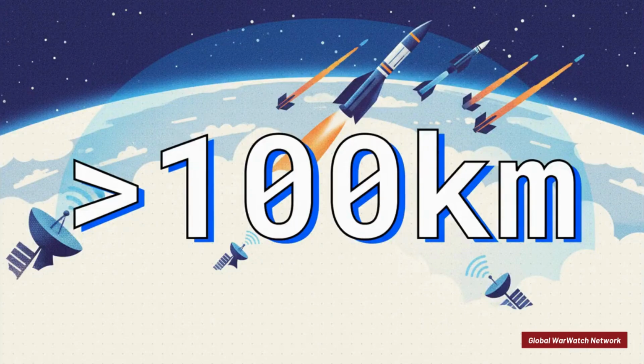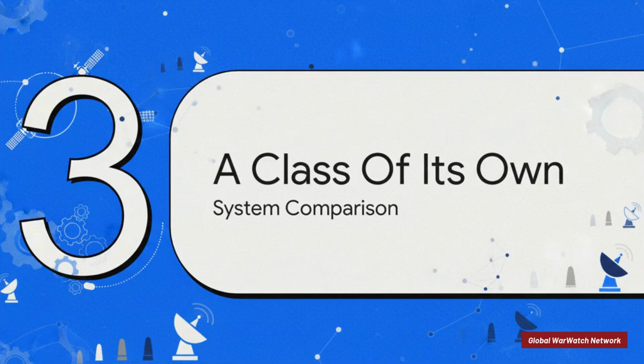And to really put this into perspective, we're talking about interceptions happening at altitudes above 100 kilometers. This is truly space-based defense. This capability, well, it really puts the Arrow-3 in a league of its own. Let's see how it stacks up against some of the other systems you might have heard of.